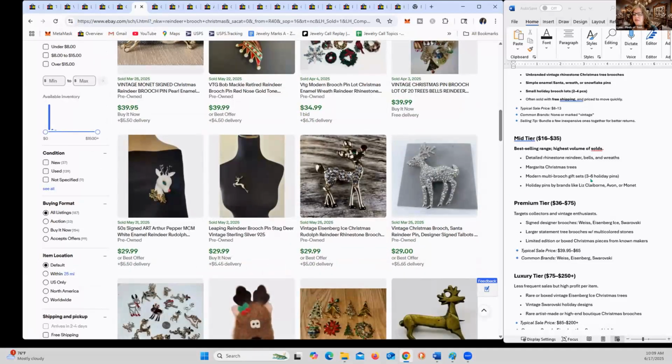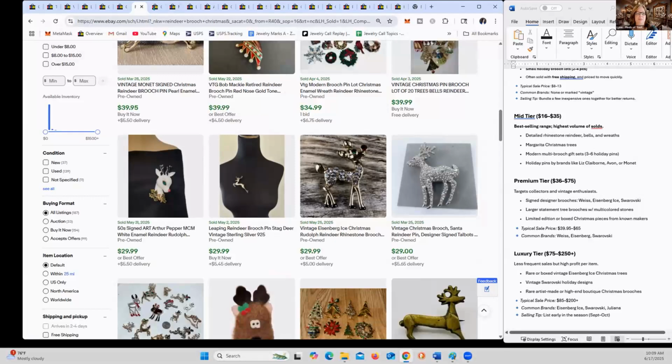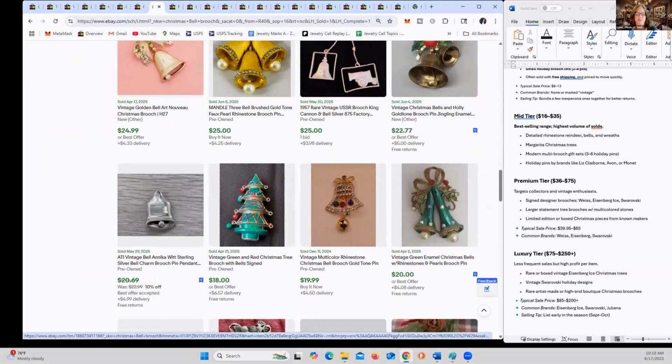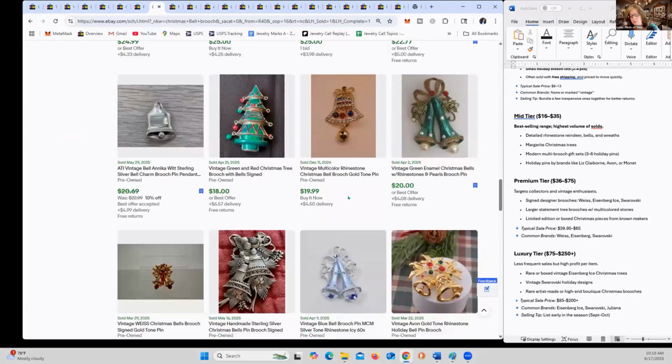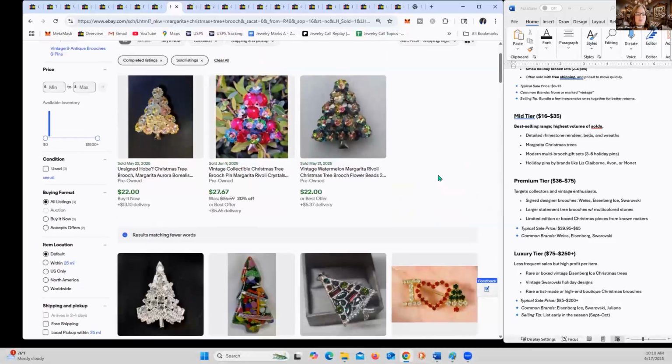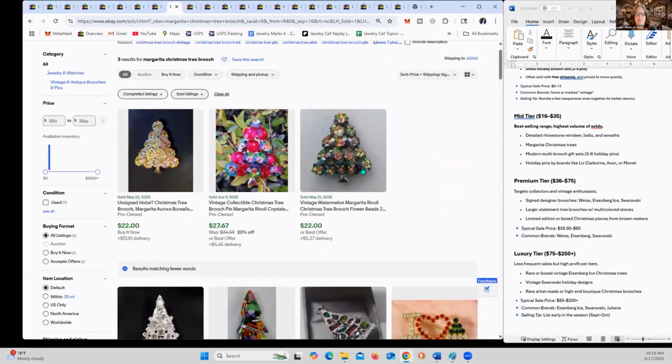And gift sets are also a little bit better in this range. And then we reach the premium. Oh, here's some bells, $25 range, just average common Christmas bell brooches. And here's the margarita Christmas trees. They're all in the 20s that sold. I'm sure there's more out there, but these are the only three that popped up for me.